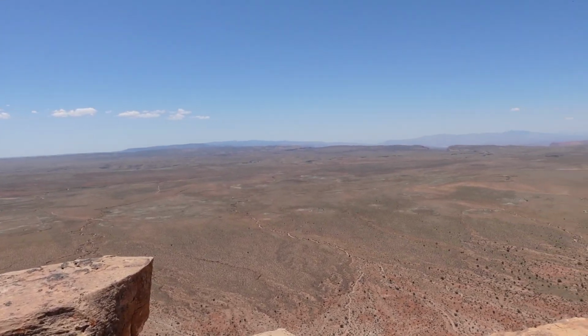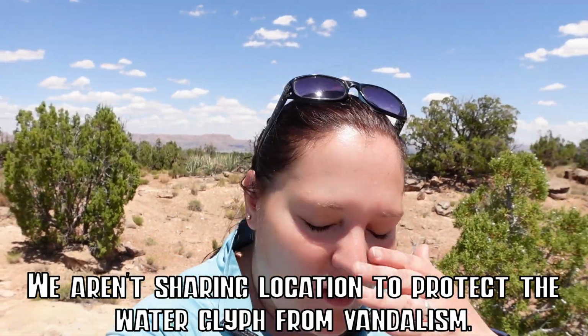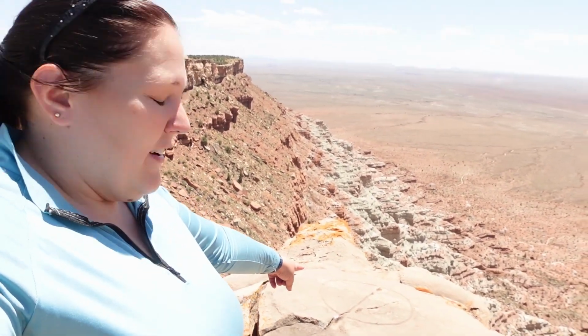After admiring the view for a while, we continued down the trail to find the water glyph. Seeing our first water glyph, and I'm pretty excited. You kind of have to hunt for them. The pins, if you can find them online, I'm not going to share them with you. They're not exactly accurate, but here you go behind me. There is the water glyph.